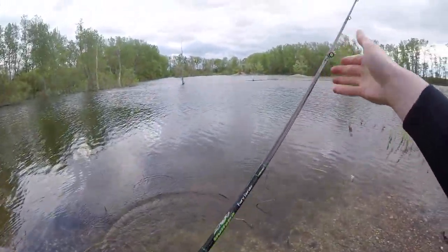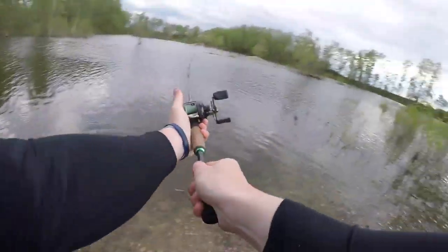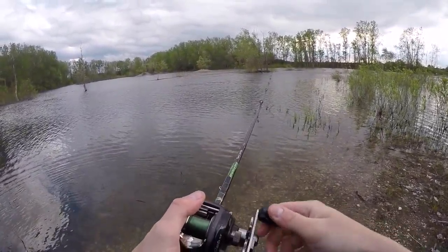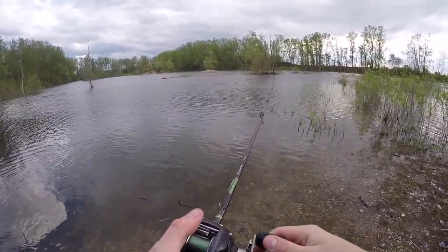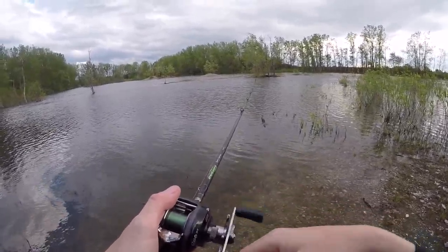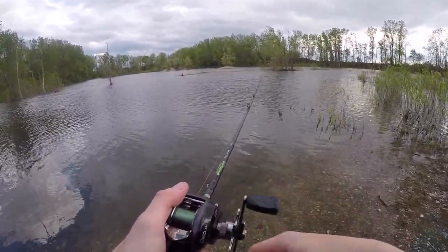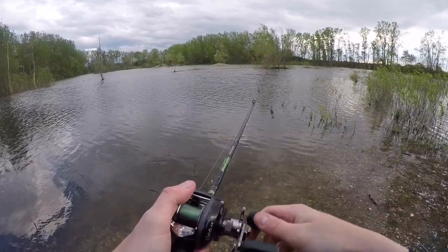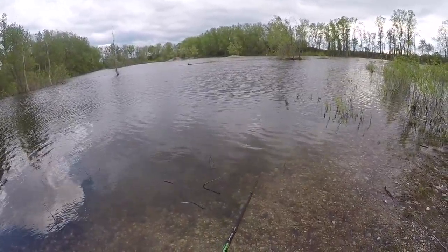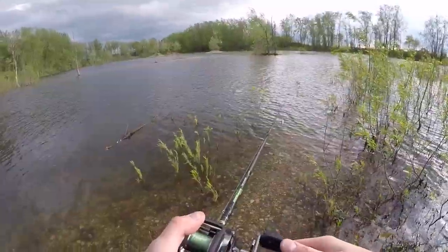I've had two hits on the crankbait, and one of those was a fish. So, not the size we're looking for, but there we go. I got a fish. So I'm looking at some other parts of the pond. Maybe I'll move to here soon. But great news catching a fish out of the weeds like that.